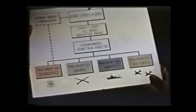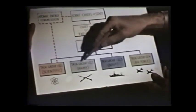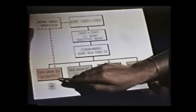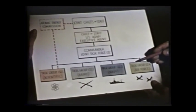The Joint Chiefs of Staff and the Atomic Energy Commission on this level coordinate on the instructions that are to be issued to the task force commander. The Joint Chiefs of Staff control the operation through the executive agent, the Chief of Staff of the Army. The task force commander has operational control of the Air Force, Navy, Army, and scientific task groups. Now, when we were in the United States, the Atomic Energy Commission maintained a control over the scientific personnel at Los Alamos Scientific Laboratory. However, for the operational phase, the commission appointed General Clarkson as its special representative. And in this way, he controls the entire operation.